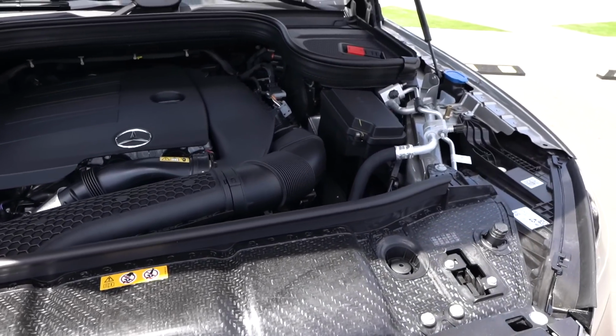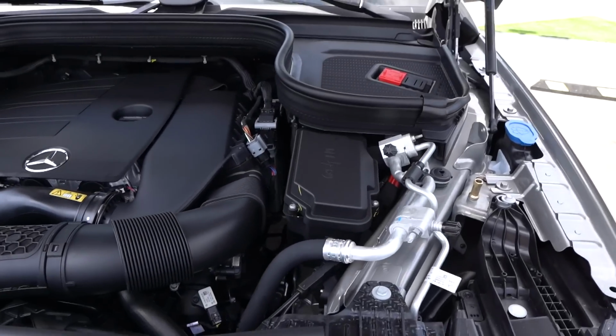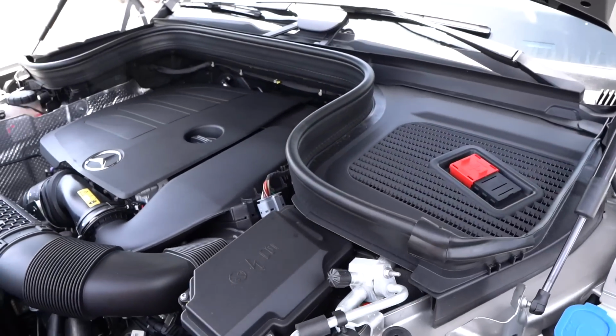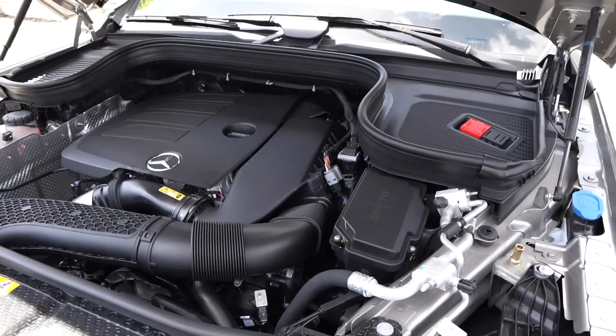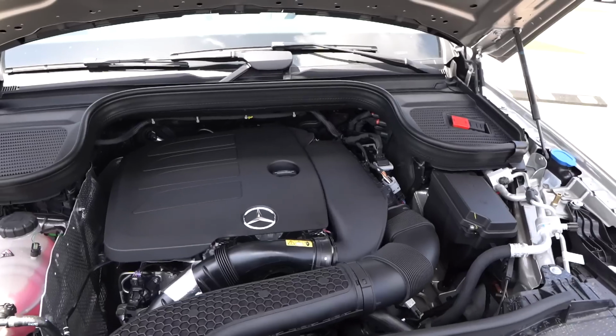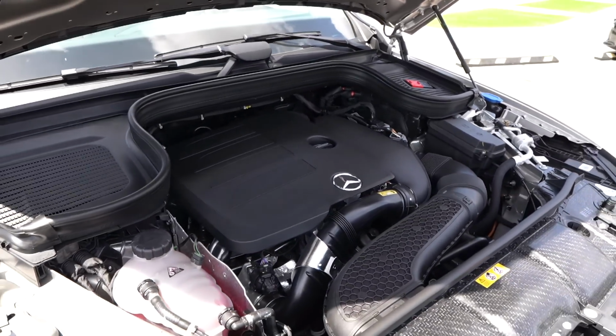The GLE 350 weighs 4,794 pounds, 0 to 60 in about 6.6 seconds. Top speed 128 miles an hour, and MPGs 19 in the city, 26 on the highway.